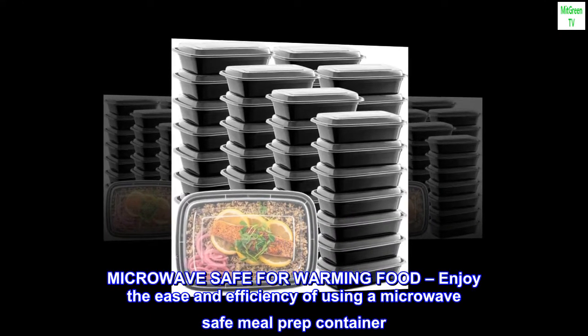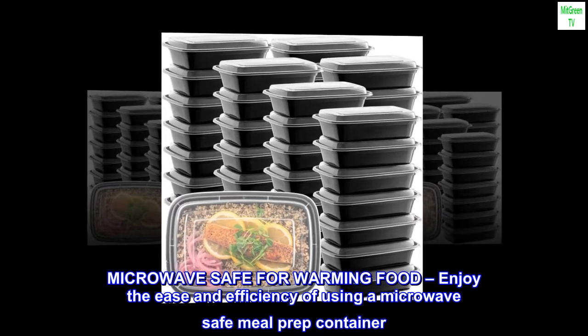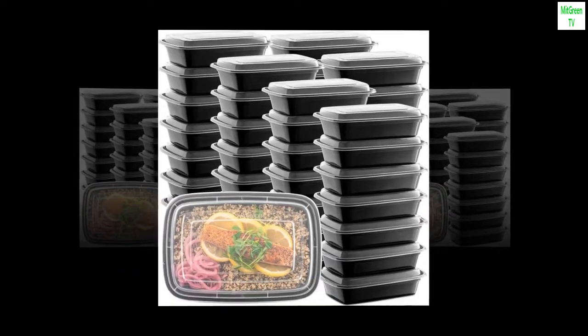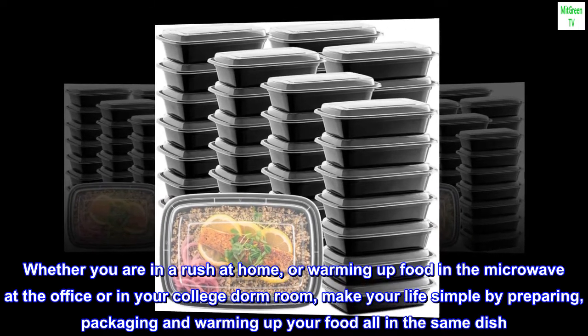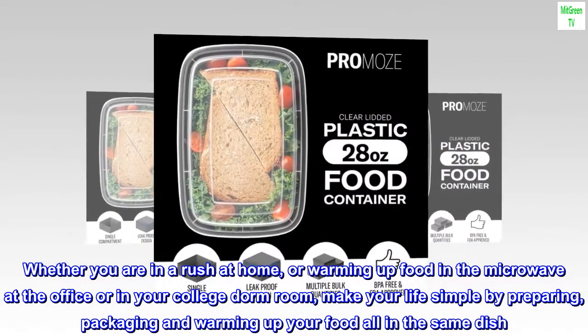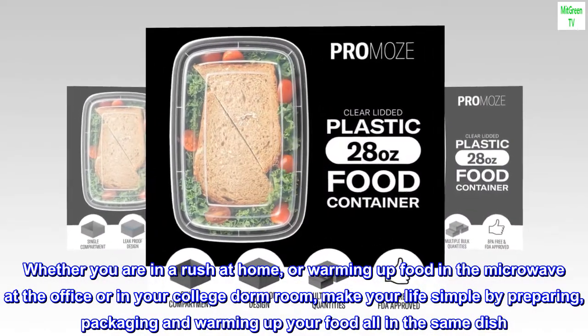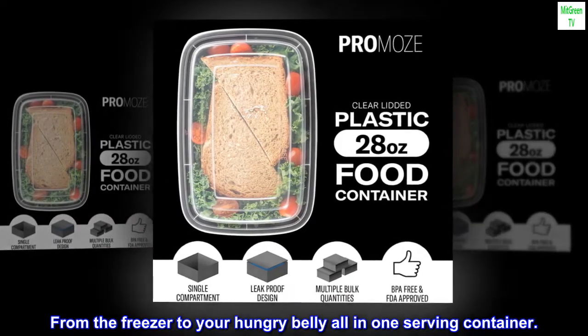Microwave safe for warming food. Enjoy the ease and efficiency of using a microwave-safe meal prep container. Whether you are in a rush at home, or warming up food in the microwave at the office or in your college dorm room, make your life simple by preparing, packaging and warming up your food all in the same dish. From the freezer to your hungry belly all in one serving container.